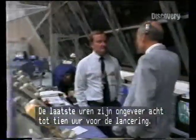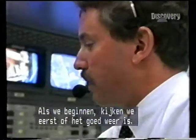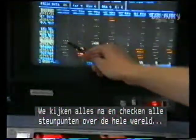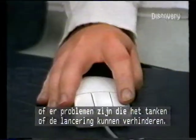The final hours of launch start approximately 8 to 10 hours before launch, and we come in, we check the weather, make sure we have good weather. We check with all of our systems and all of our support areas around the world and make sure that no one has a problem that would prevent us from tanking or launching.